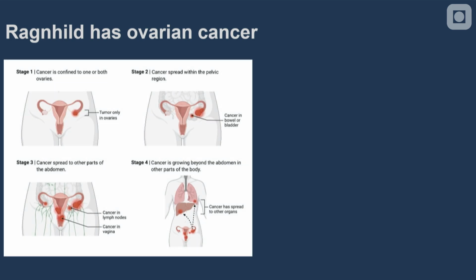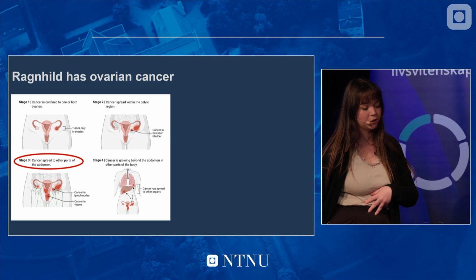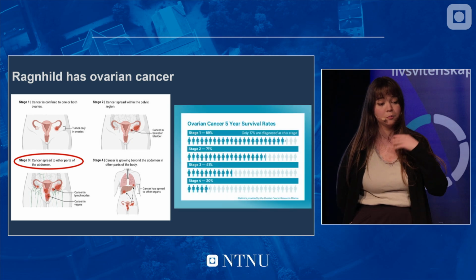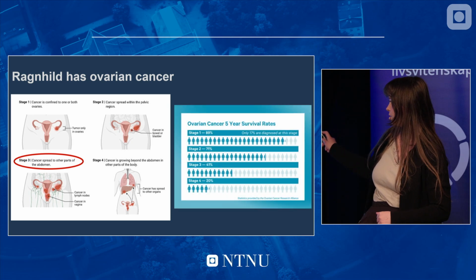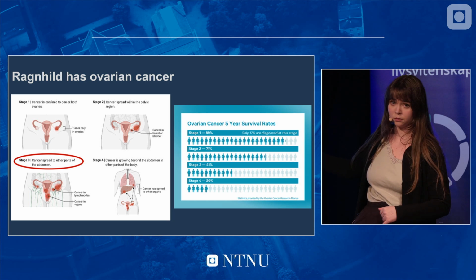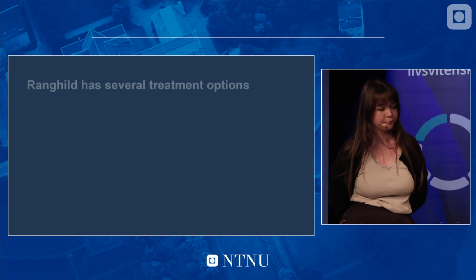Ragnhild has ovarian cancer. It is at stage 3, which means the cancer has started spreading, and this is why her belly looks like this. And the clock is ticking, because ovarian cancer is often caught at this stage, stage 3, but if it keeps going to stage 4, here you have the survival rates. Stage 3, 41%, stage 4, 20%. Clock is ticking, and we have to do something very quick for her.